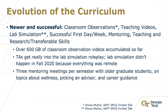We also now have mentoring meetings with the older grad students. They happen 3 times during the semester, and they talk about wellness. They talk about picking an advisor, working with an advisor, and they talk about career guidance. And this has been very useful for the grad students.